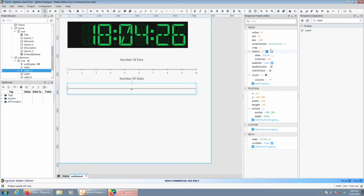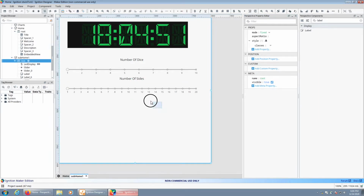The next one I'm going to do is there has to be at least one side, I guess. I don't know how you would have a one-sided die, but whatever. And we'll say we want to show the labels on him as well. And if we give it an interval of 1, it looks like there's enough space there for the user to use it. So now we have a slider for the dice and a slider for the number of sides.